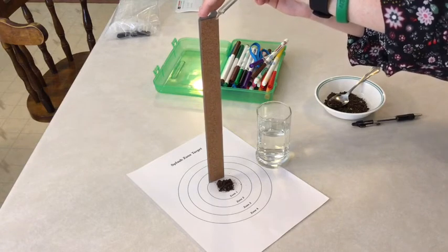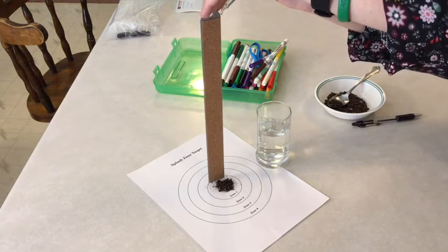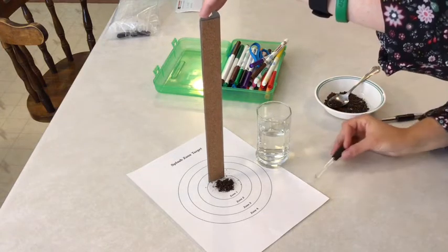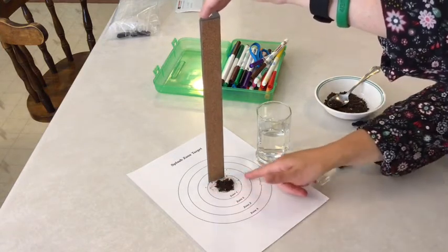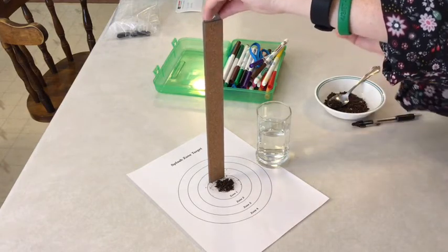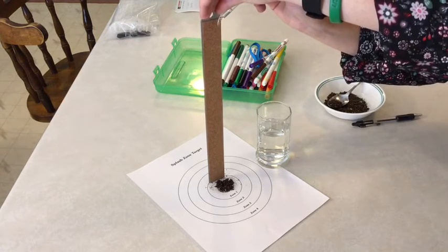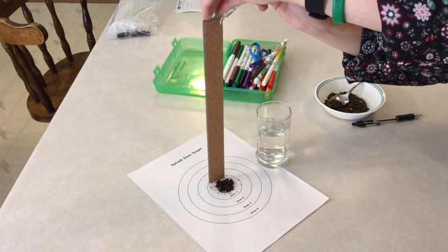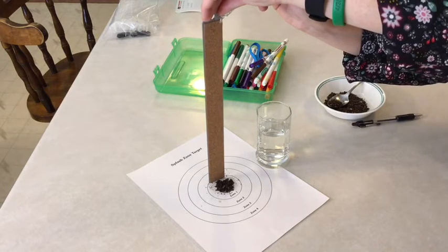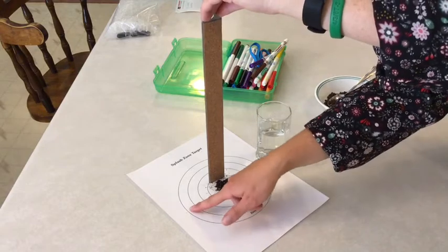So we've dropped 1, 2, 3, 4, 5. Now you can see that the soil splashed around out here in zone 1 and zone 2. But let's go ahead and drop 5 more drops and see what happens. 1, 2, 3, 4, 5. Okay, so you can see that we had a splash way out here.